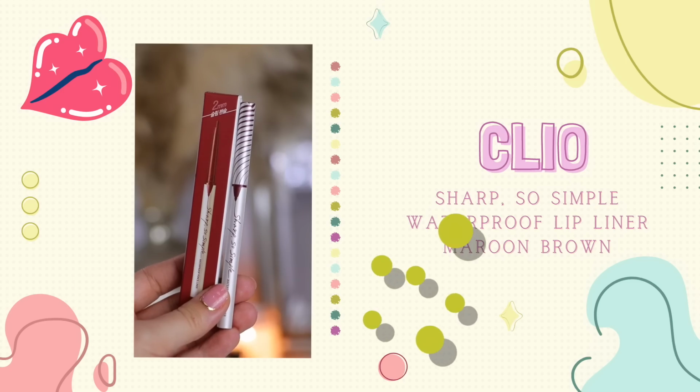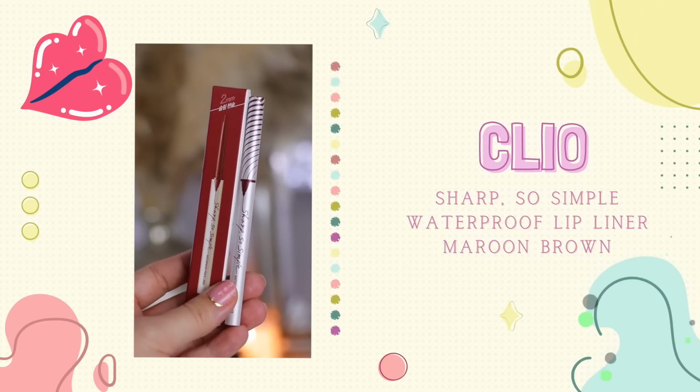For lips, we have a lip liner and a lip gloss, lip stain, fruity glam tint. I don't know how well they're gonna pair together, but I do wanna try both. So first up is from the brand Clio, which is a brand that I love and that I'm very familiar with, but I've actually never tried any of their lip liners. This is the Sharp So Simple Waterproof Pencil Liner.